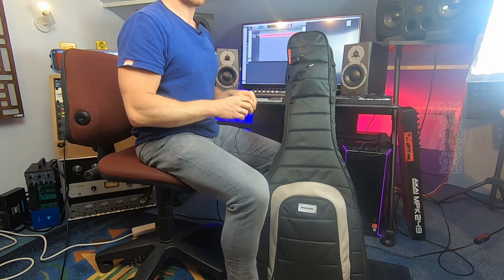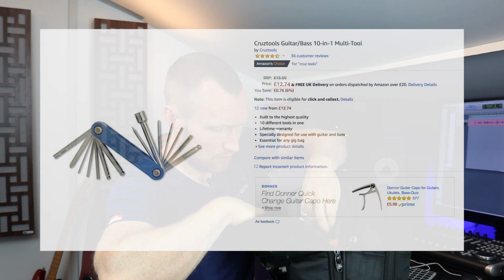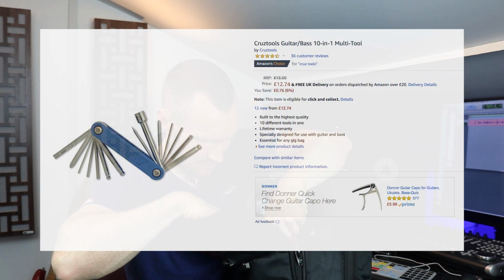So stepping it up to the professional level now, again, things get a little bit more serious now. I would probably have with you some tools. So I take a string winder, I have a pair of wire cutters, and I also have this really useful Cruz Tools. Where is it? There it is.